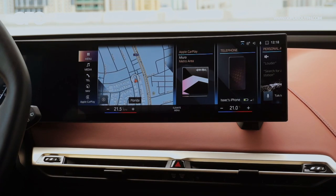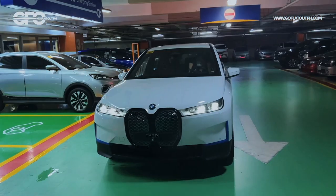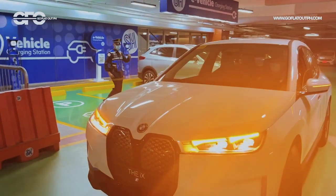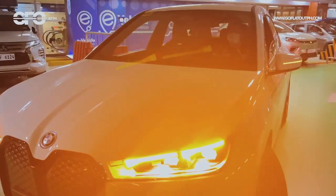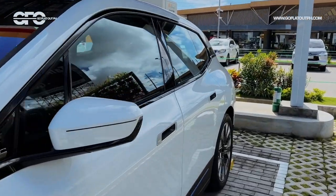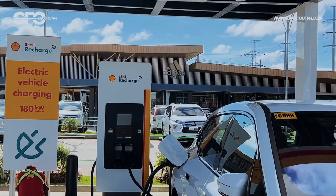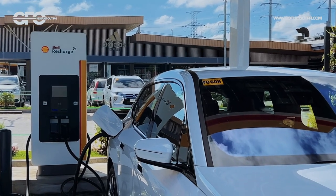So in terms of costs, charging an electric car is currently more affordable than refueling a car with today's high gas prices. And here's a quick tip. I charged the BMW iX at Shell Recharge to 90% just for experimentation purposes. Pero due to the per minute cost of Shell Recharge, it's best in terms of cost to charge an EV at a DC fast charger at up to 80% only. Otherwise, yung charging natin kanina at Shell Recharge would be just good for 15 minutes if it were to be charged at just 80%.